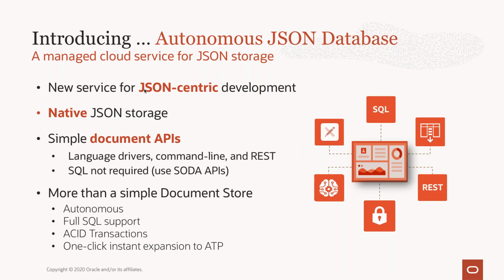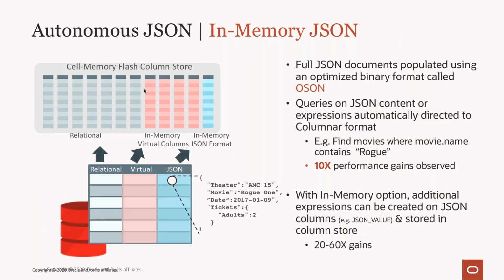And it's really more than a simple document store. It's got all of the autonomous features that you want as part of the autonomous database, full SQL support, ACID transactions, and underneath it all, it's really just an autonomous database. So if you want to promote your database to an ATP, or Autonomous Transaction Processing database, one click and you're there. So what I want to talk about, again, a little bit about the technology.